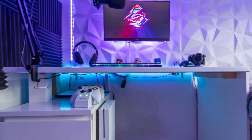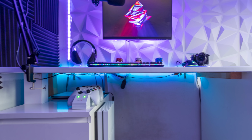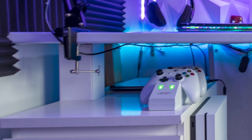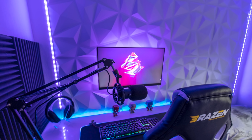I love that Alfie didn't let his budget or lack of a desktop PC stop him from building a dope-looking setup. To start off, he's using a desk that he built himself, and it's actually being supported by an iPhone box. Bruh. He's using a single 25-inch BenQ monitor that he mounted against the wall, which he covered with those 3D art panels. Now, these actually don't cost as much as you might think.